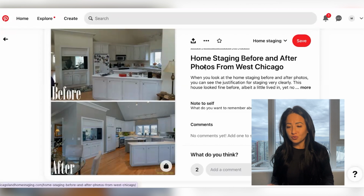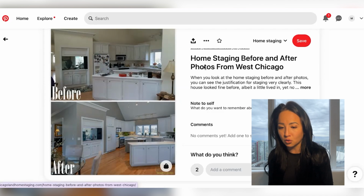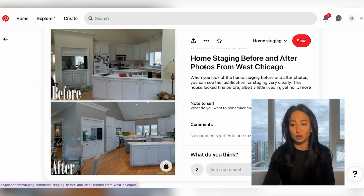And photos really showcase everything. And that's why I'm very picky when it comes to items on the counter or things on the fridge. We want to remove all of those items off of the fridge. We want to remove the majority of the items off of the counter, because as you can see in this photo, the bottom picture just shows a lot better.